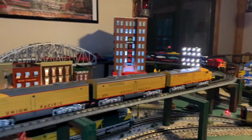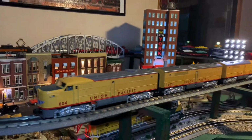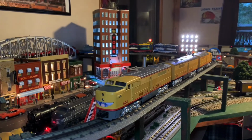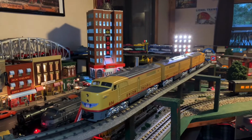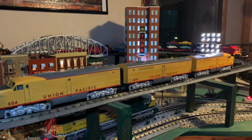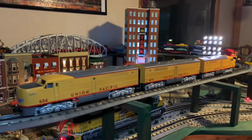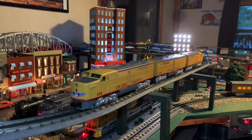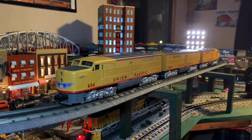This engine is pretty sentimental to me. Grandma bought this one for me. I remember being at the store very, very vividly getting this engine. I was so excited. Unfortunately, Grandma's no longer with us. She passed away in 2005. But I think of her fondly whenever I'm running this one. And this one's usually running quite a bit.